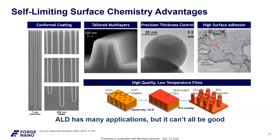Okay, so then this last one here on the top, high surface area. I promise this is not a picture of Northern Italy. This is actually a picture of platinum nanoparticles deposited by ALD on high surface area silica. So I'm using this example to hopefully dispel a few myths of how ALD works. The first being that you always get a film.